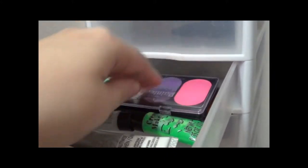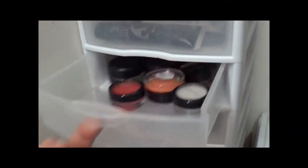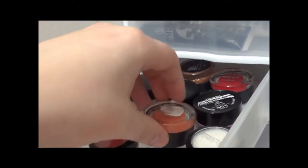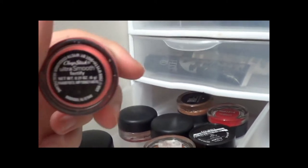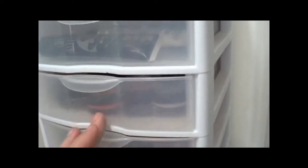Over here in this top drawer, I have just a mirror and a concealer. Here I have my face paints. I have three of these four palettes from Halloween. And I have a couple tubes of stuff. And in here I have my MAC Tender Tones. I have my Jelly Balms from HIP. I have a chapstick, which is kind of like a jelly balm. Kind of like all these other things, Tender Tones and Jelly Balms.